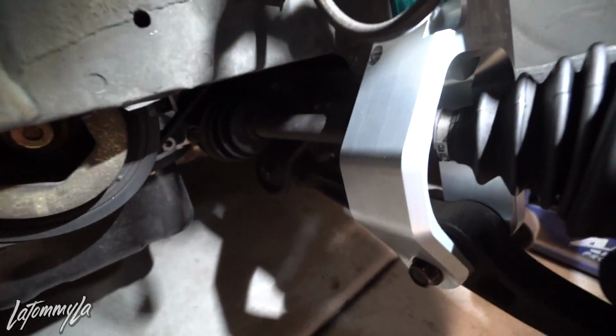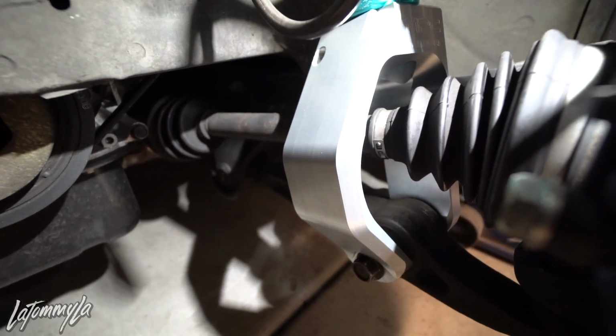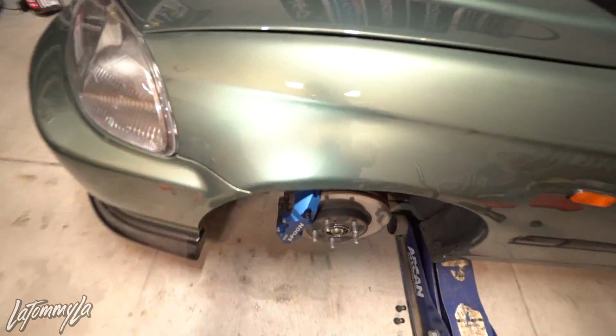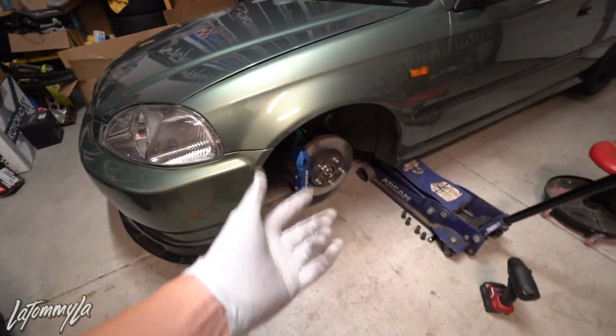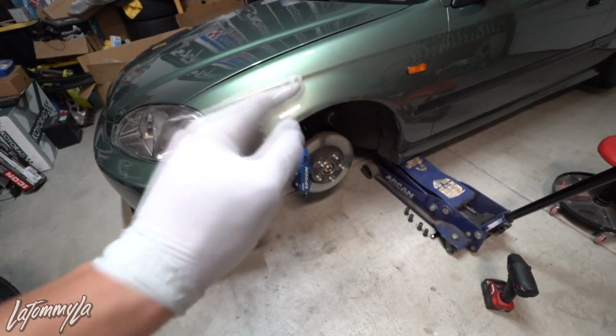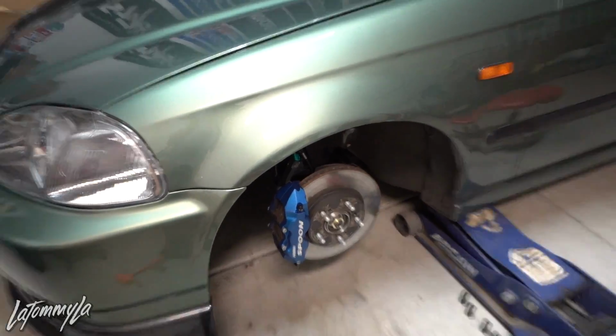So I have them installed, and a lot of people do say that they hit the axle boots, but I have no issues. Probably because my car isn't as low. But the whole knuckle did shift up like a whole inch, so for sure the car's gonna sit lower right now, and we're gonna see how low it's gonna look. It's probably gonna look so sick, but won't be able to drive it.